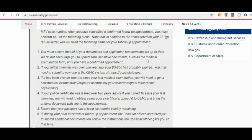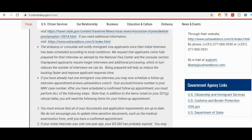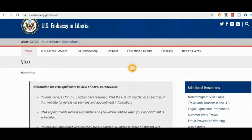I think this one is for the medical examination form. This one is your DS-260, in case your interview was done more than a year ago, so you have to do it again. You have to make sure the medical examination is no more than 6 months old. Your police clearance certificate. On your passport, make sure the validity is at least 6 months. They provide all this information here. Anyway, you will get a list of documents you need to bring to your appointment. So basically, that's what it's going to cost.